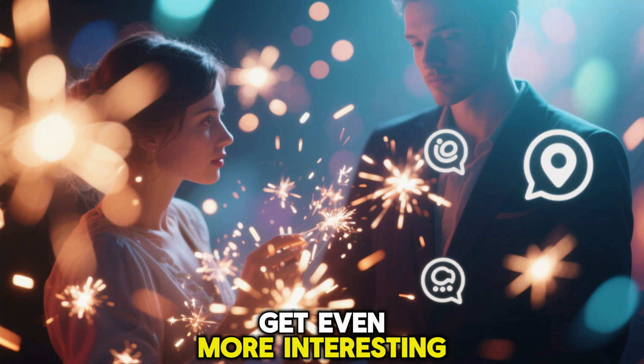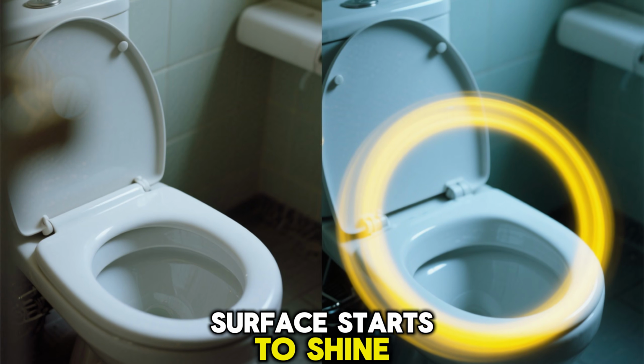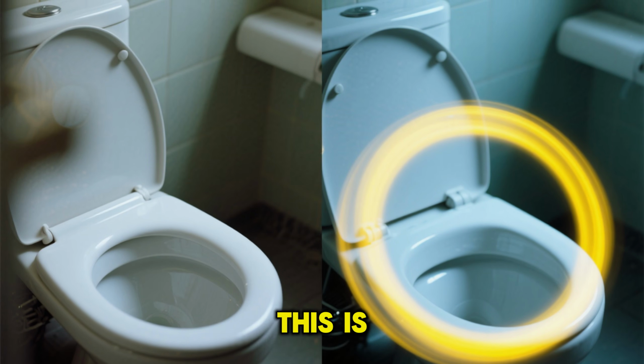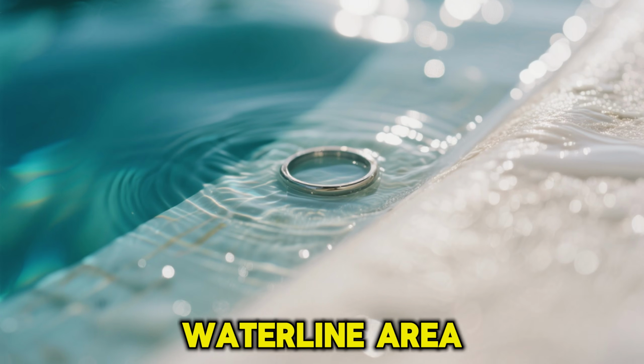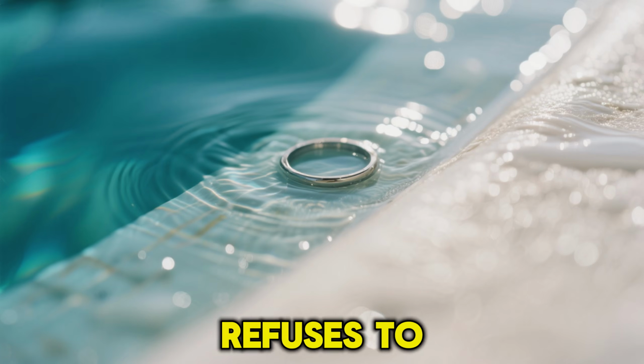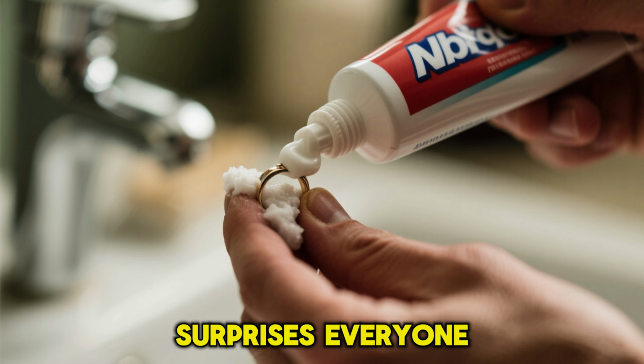get even more interesting. Watch how the yellow ring fades. Watch how the dull surface starts to shine. This isn't just cleaning, this is restoration. And now, before you flush, look closely at the waterline area. That stubborn ring that refuses to disappear with normal cleaners? This is where Colgate surprises everyone.